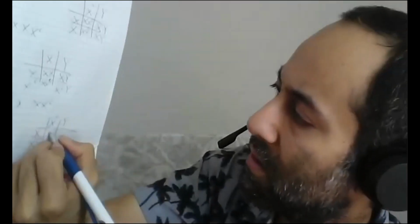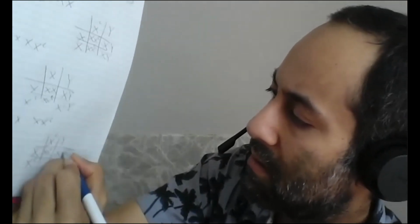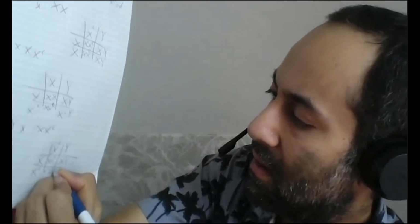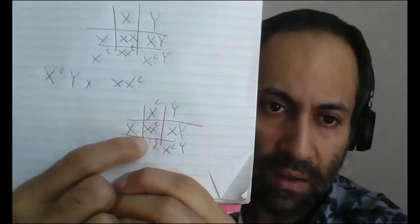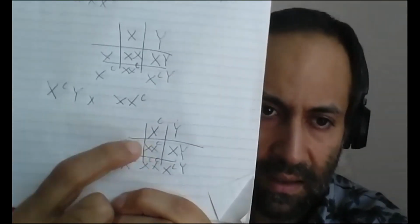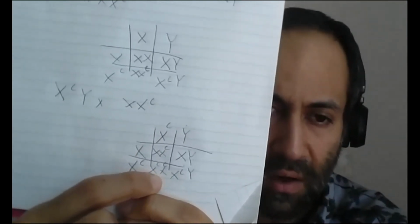Let's make the first box here, XX^c. Second box is X and Y. Third box is X^cX^c. And the fourth box is X^cY. Okay, so what did we get here? Let's take a look. So among the daughters, 50% are carriers, XX^c carriers. How about these? The other half are colorblind daughters.